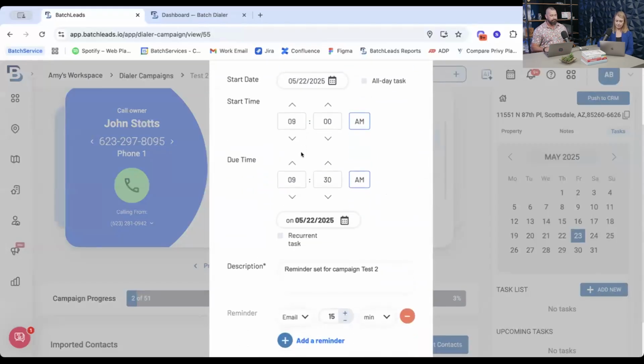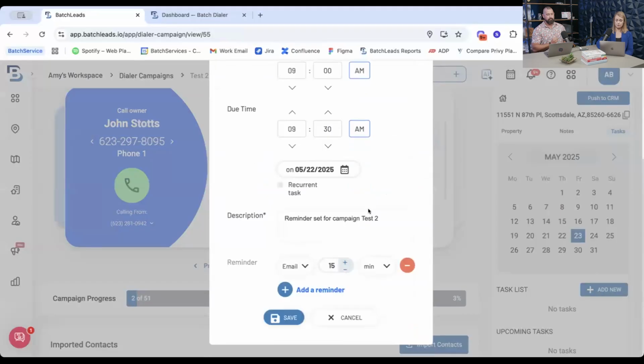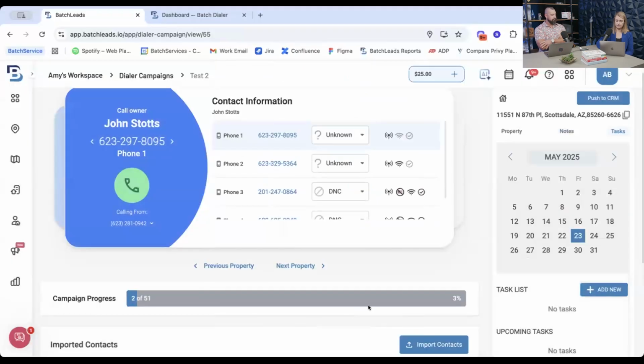So right now I'm adding tasks to this. I just added some notes, I think you guys could see. So there's a lot of really, really good stuff on this.